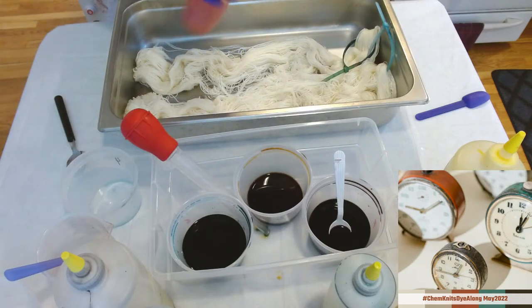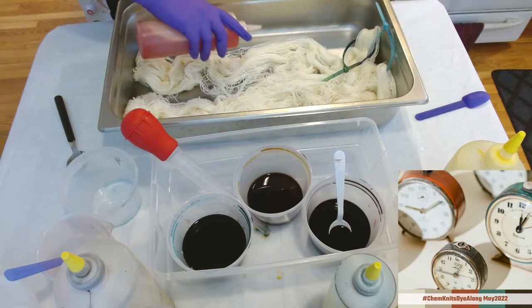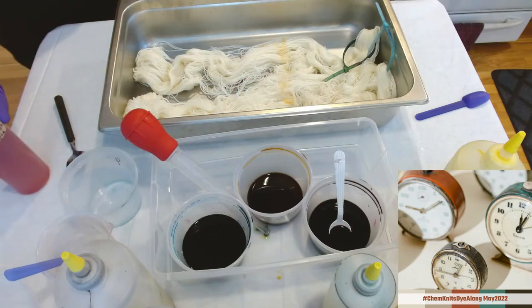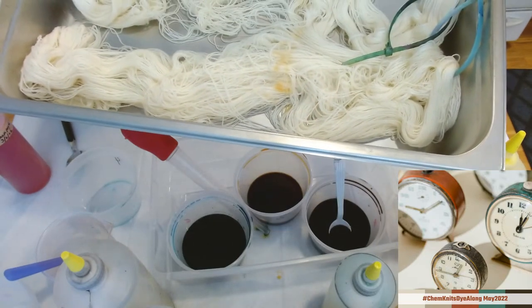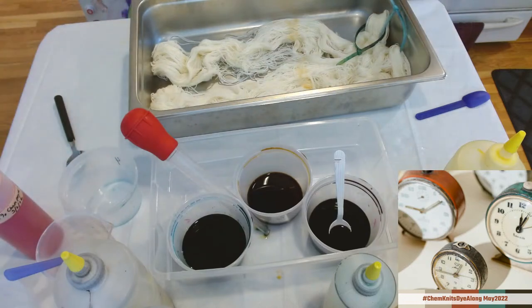And I'm going to shake up the champagne. Okay, so that is the 1% depth of shade on the yarn. It's like next to no color. But we're going to do a little bit of a quick kettle dye. So I'm going to fill up a kettle.